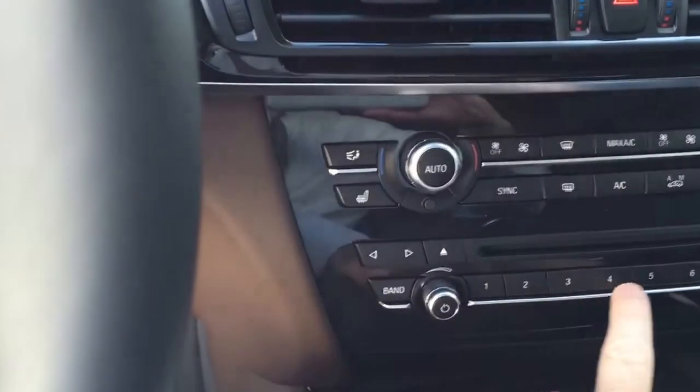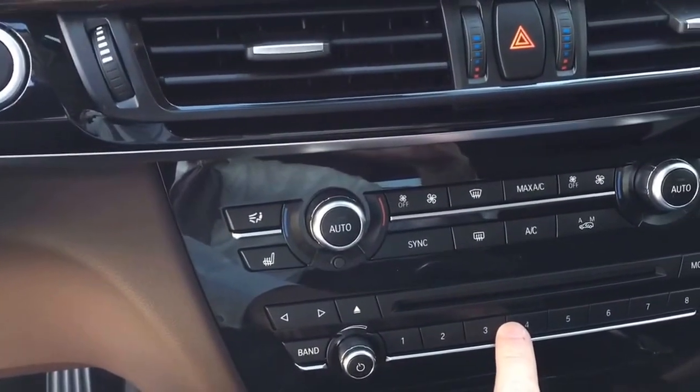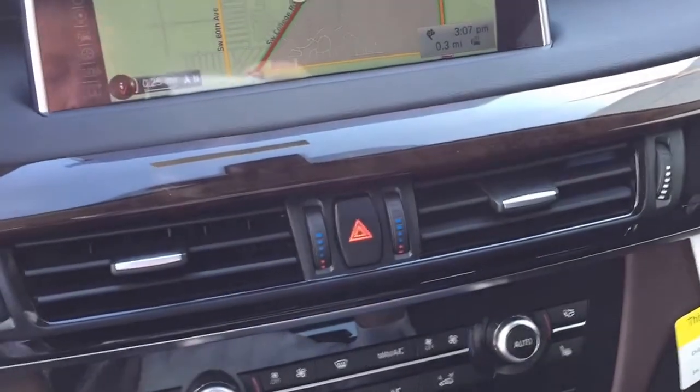All these buttons here are memory buttons, so you can actually program this to dial, say, a family member, or say if you're at a sporting event and you want to go home, you can actually have it programmed to your navigational, so it would immediately go to your home button to drive you home.